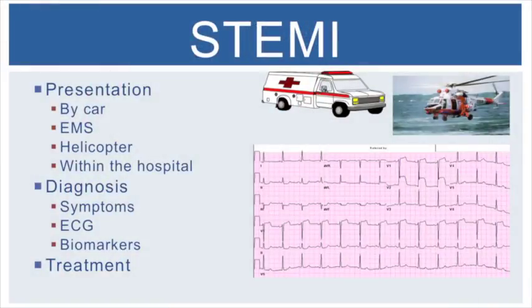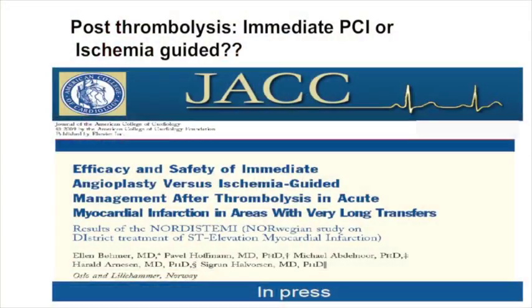What this slide is showing is that patients who develop ST elevation MI can be brought to the emergency room, to the hospital that is capable of opening their arteries by helicopters, by ambulance, by car, by relatives. And it's important to make the right diagnosis quickly and call in the team for recanalization of the artery. In any case, a number of questions have been asked through the years, what is the best way to treat these patients?